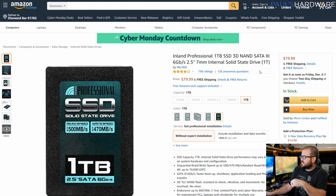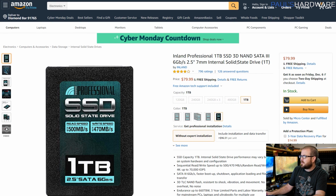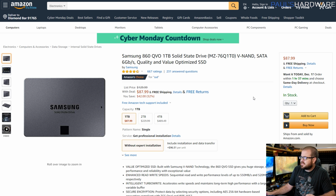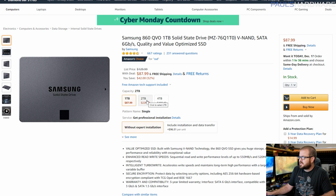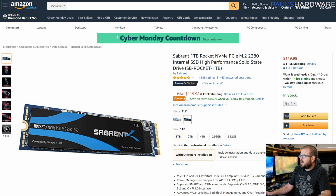If you want a 1TB SATA SSD for $80, you can get this Inland Professional one. This isn't going to be the top of the range when it comes to read and write speeds when you're looking at a SATA drive, but it will get the job done, and it'll be very responsive compared to a mechanical drive. $80 for 1TB is a good deal. Or if you want something that's a little bit faster but still in the SATA range, the Samsung 860 QVO 1TB is only $8 more on sale for $88, and this is a new one that's just added. It's unfortunate that the 2TB version jumps up to $230, because that would also be a good deal if it was somewhere below $200.